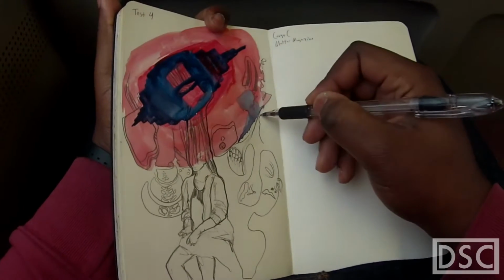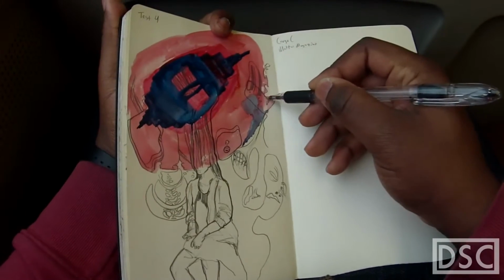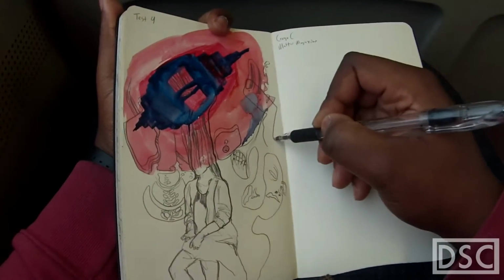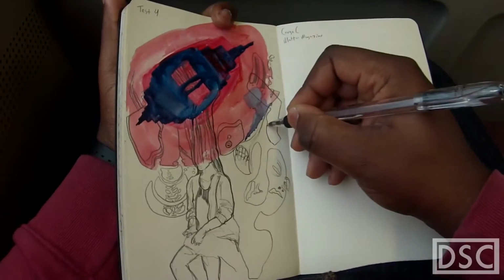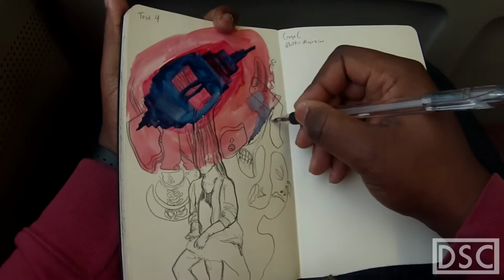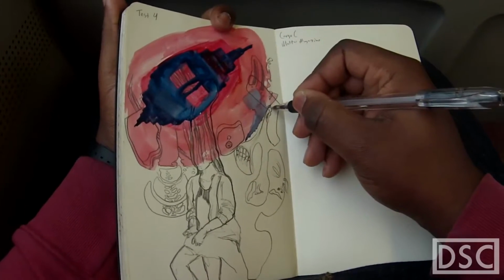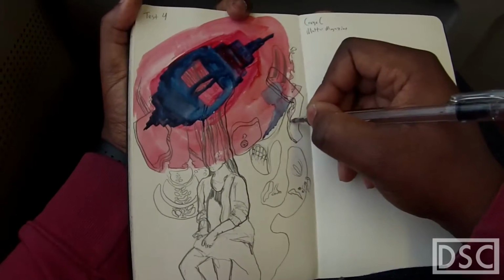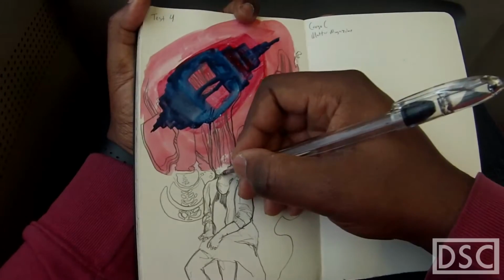I started this one with something that I'd made, I don't know, a few weeks ago. I've been playing around with some paint, made a weird shape and made some woman's head droop from it or something. Don't ask me to explain what's going on in that page, really. It's a bunch of head shapes.